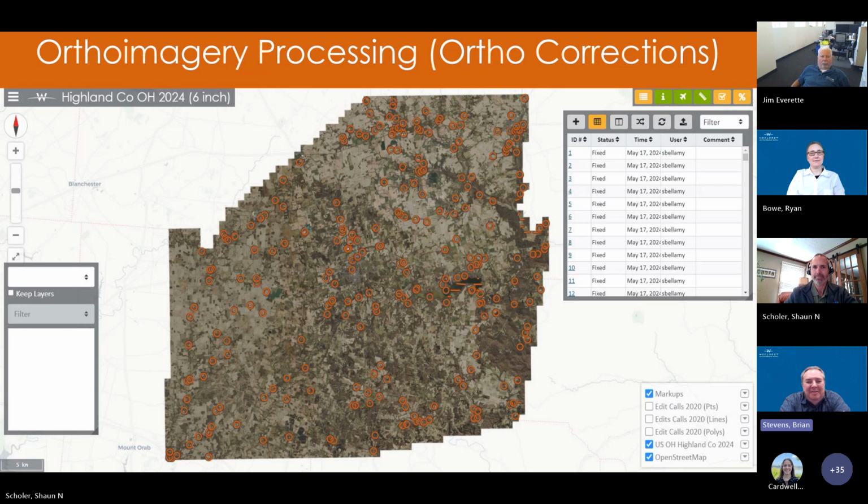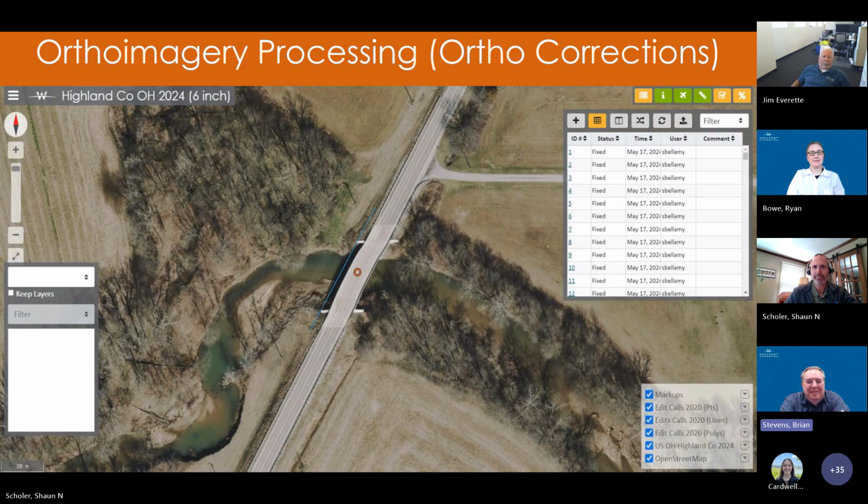And because it's highly accurate, next slide, Sean, if you don't mind, we get these things that you've seen like bridge warping, right? Because the surface is held very tightly, which provides very accurate horizontal positioning. But anything that's elevated, in this example an overpass, this bridge, it warps. So those types of things are called out through our in-house process, and then we do corrections.